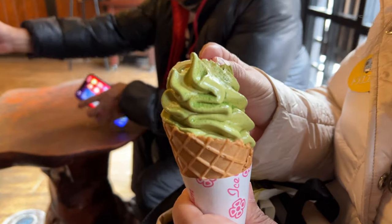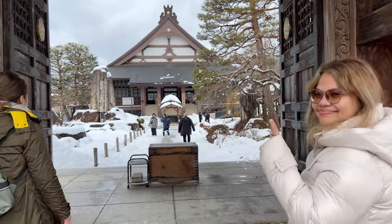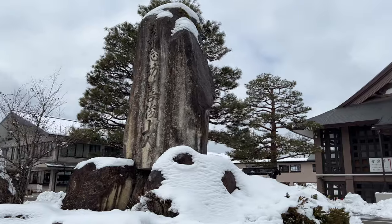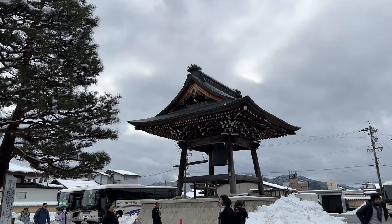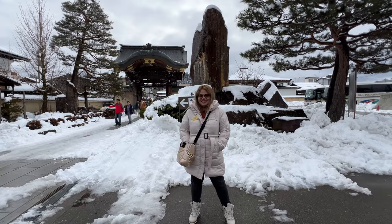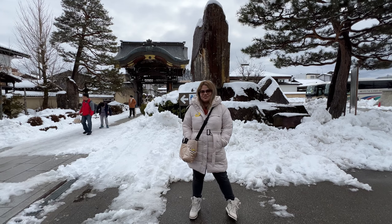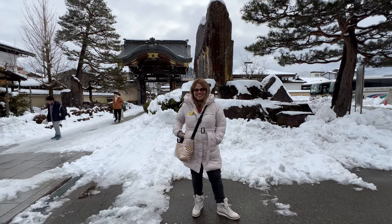Nag-matcha ice cream kami sa nadaanan namin dessert shop. At after namin mag-food trip, bumalik na kami at naghintay sa bus stop for our next itinerary. Tapos na kami mag-tour dito sa Takayama and papunta naman kami sa Shirakawago. So, papunta na kami sa bus to go there and it's about 1 hour papunta sa Shirakawago. Let's go!